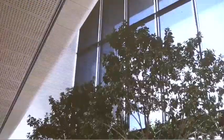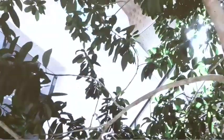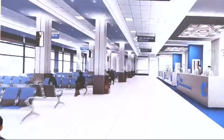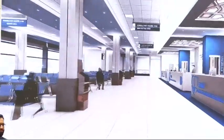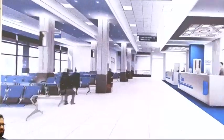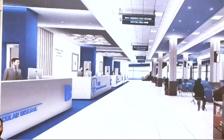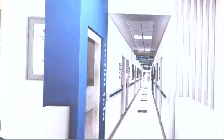Surrounded by lush outdoor spaces providing a serene environment for the patients and their attendants to sit down while waiting for the appointment. The outpatient department of the hospital is a haven of medical expertise and patient care, located on the ground and first floor of the building. The facility offers more than 90 consultation, examination, and procedure rooms available for patients.